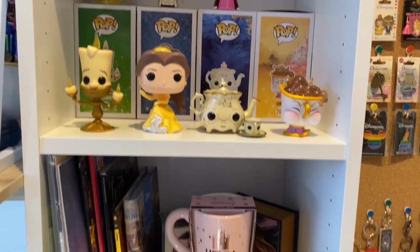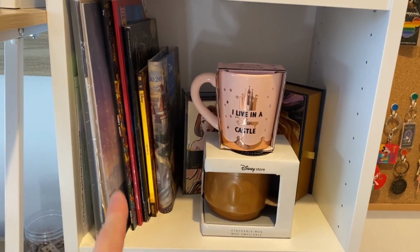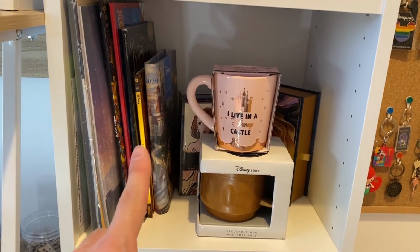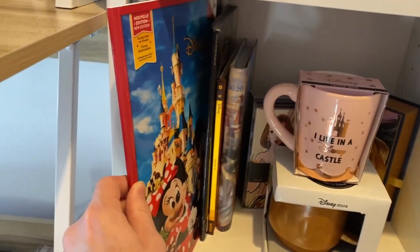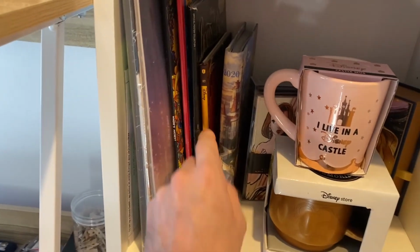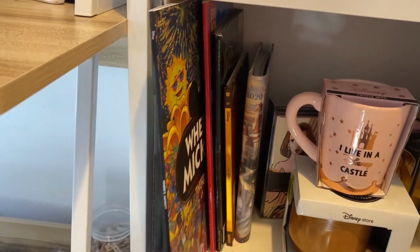And then at the bottom, we don't have Funkos, but I've got old Disneyland Paris stuff. So we've got like hotel maps and things in here. Got some old journals. This here is a Disneyland Paris guidebook that I bought. I love that so much. I've got a Beauty and the Beast sticker book. I've got a Where's Mickey.